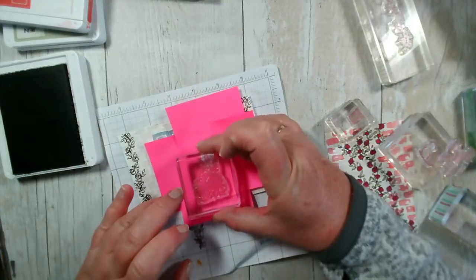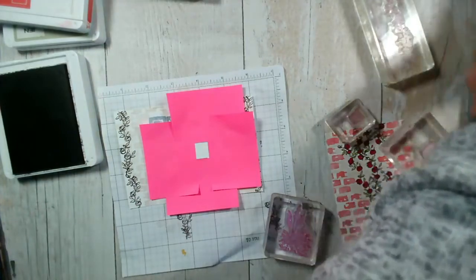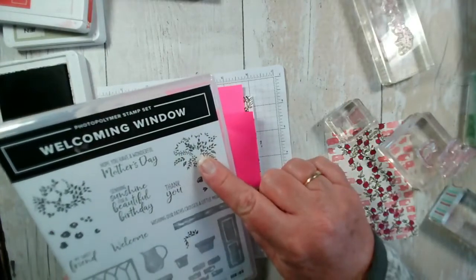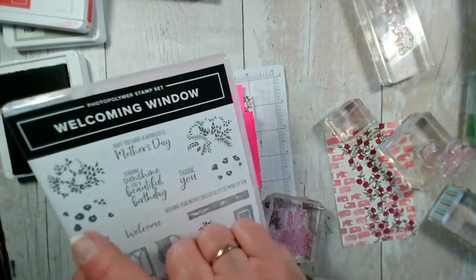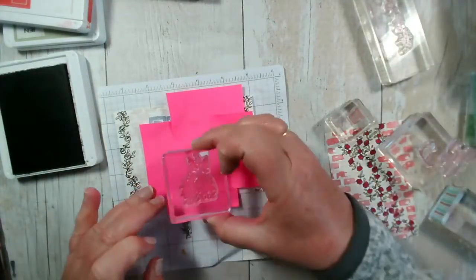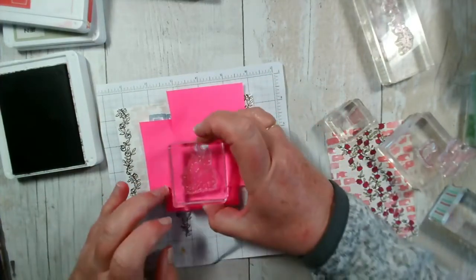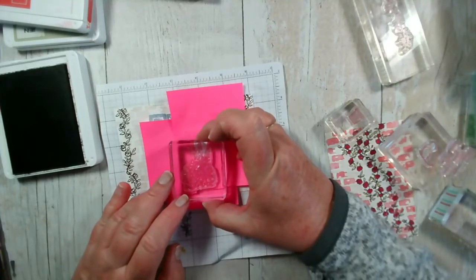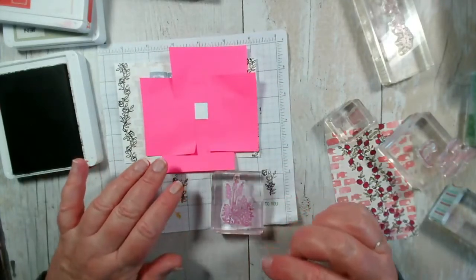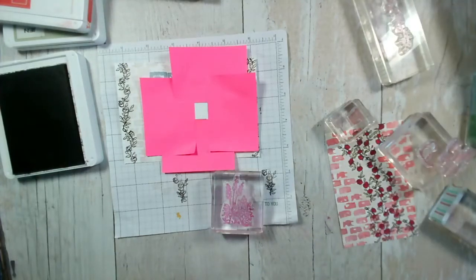So I've got that which can go in there. Let me have a look on the stamp set Welcoming Window if there's anything better. So I have this one or this one, but it's a very small window that I'm playing with, so I think I'm going to go with this, and I'm going to stamp it in green, because then it can be anything and I can add a little bit of colour with the flowers.